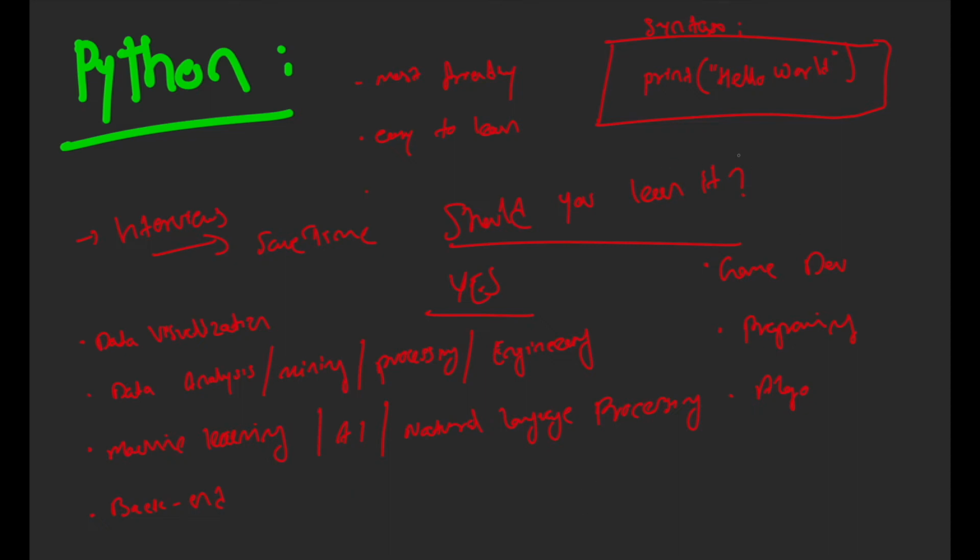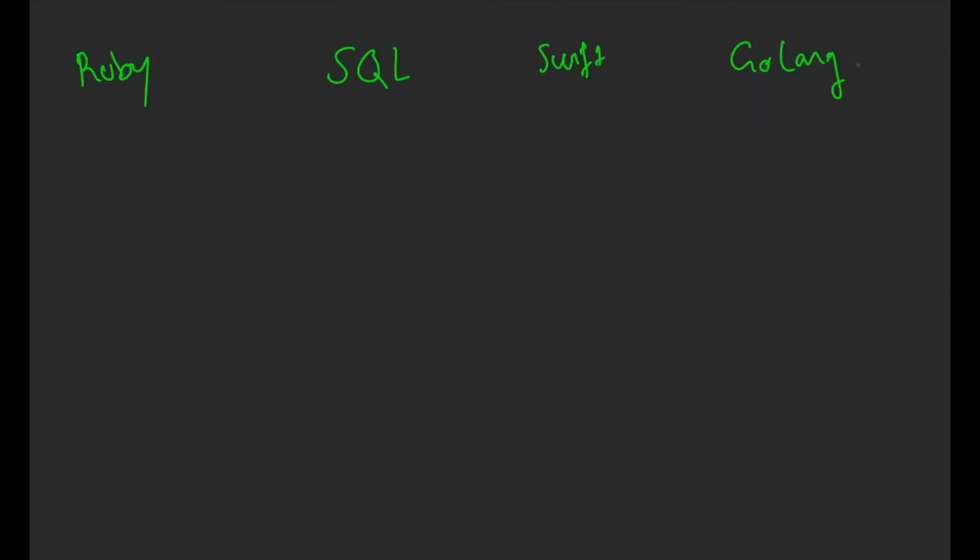If you want to be just an Android developer, there is not much use in learning Python. Or if you want to be a front-end developer, again there is no point in learning Python. But apart from that, for almost any other use case, Python really helps. So you can learn Python and develop good projects based on that.